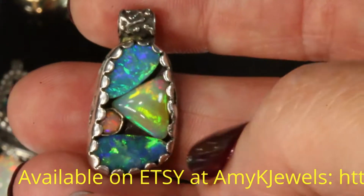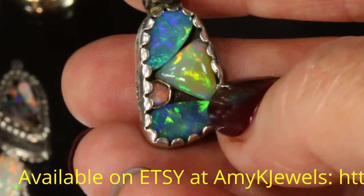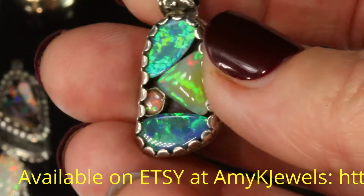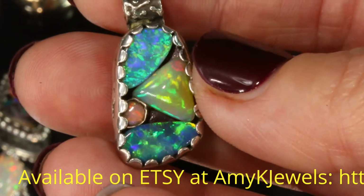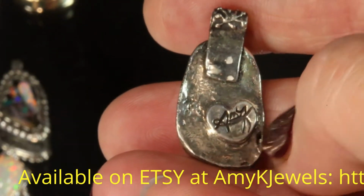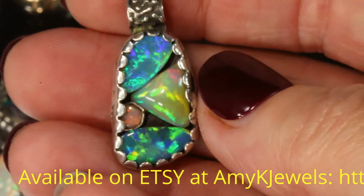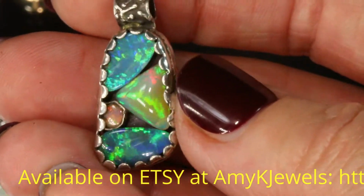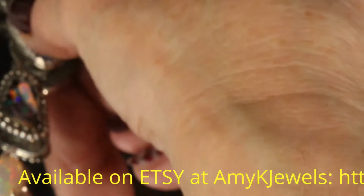And I love these odd-shaped opals, and I love them together on a black backing, so it really has them pop with color. And it has my signature carved into the back of the piece. Amy K. A beautiful, unique piece. That was number 4.